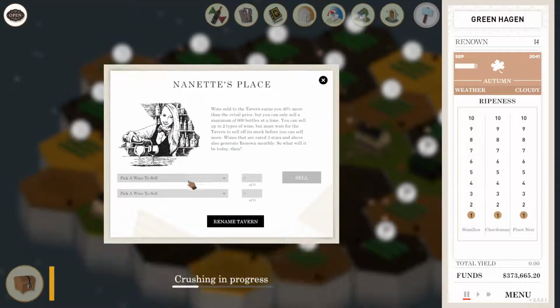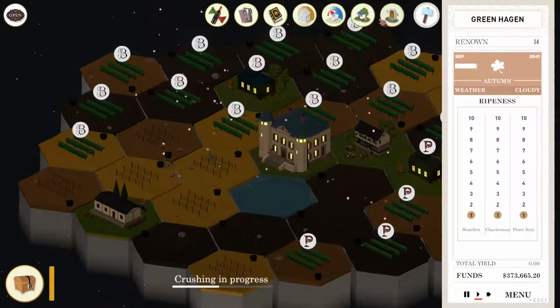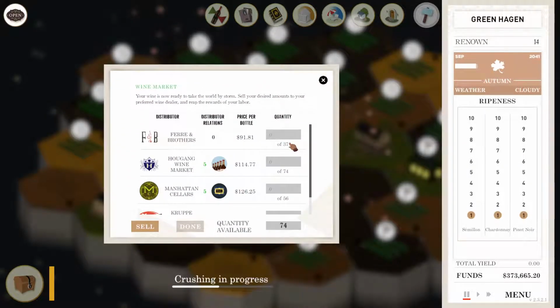Do we still have wine that we're trying to sell off here? Oh, of course we do. Why wouldn't we? There we go. This one we've got a lot of. We're going to put 600 of it for sale here. Now, I don't even remember whether I've got any wine contest stuff going on or any of that other nonsense. Let's try to sell some of these. I'd like to just get rid of these.